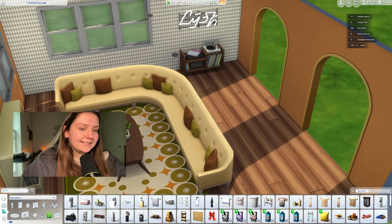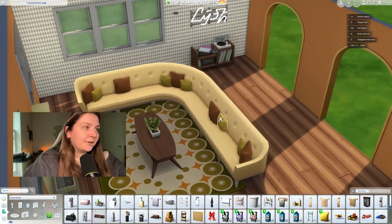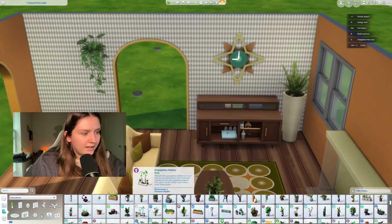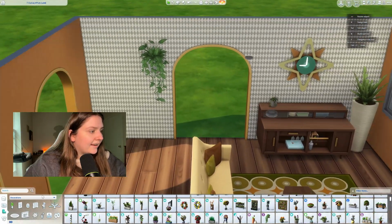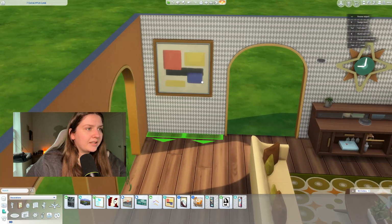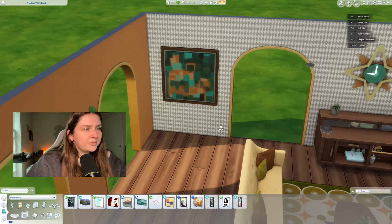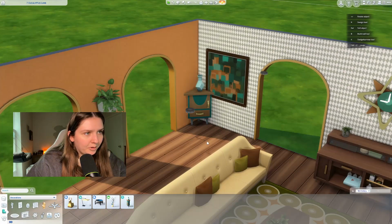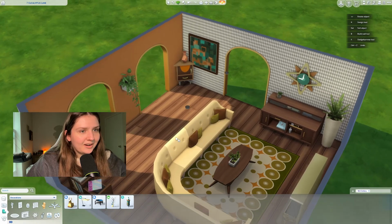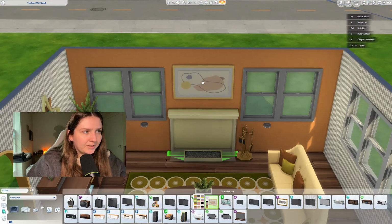Okay, there. We added some pillows to the couch. We'll add that plant. You can add a plant over here as well. Then another plant right there. Here, we'll move this plant here. That way we can put this painting here. And we'll do that swatch. And we'll add this little corner piece here too. We'll do the one with the orange to get the orange from the rug. And then we'll do this for the TV.